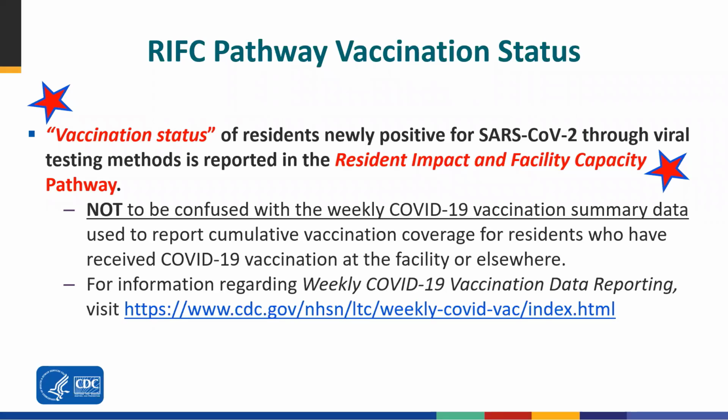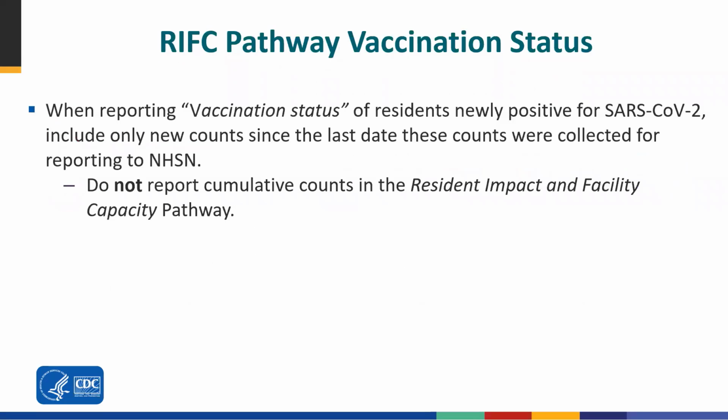And what you'll do within the RIFC pathway is report the vaccination status for residents who you have reported as being positive for that week. When reporting vaccination status of residents newly positive for SARS-CoV-2, include only new counts, since the last date these counts were collected for reporting to NHSN. Do not report cumulative counts into the RIFC pathway.